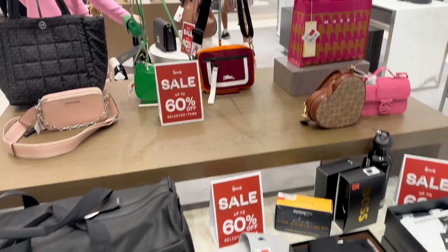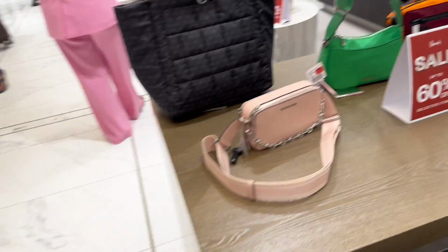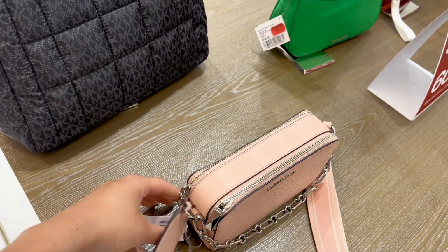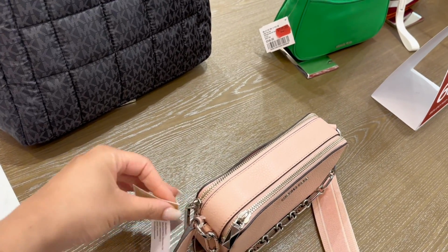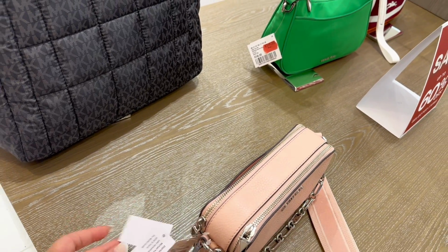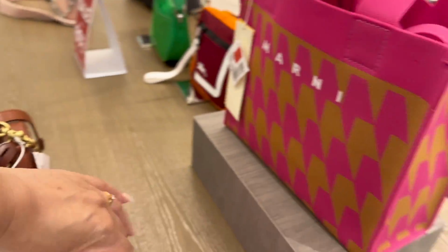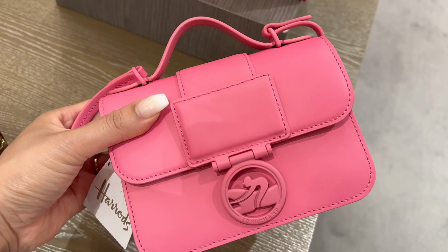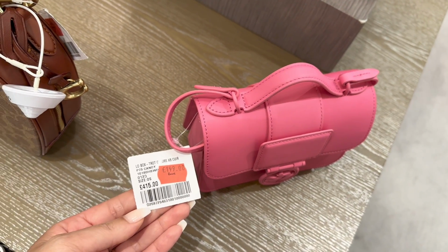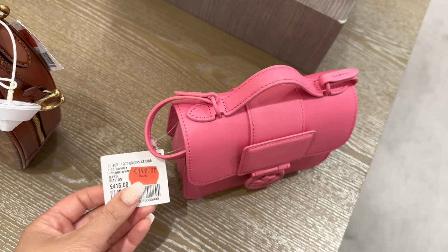Alright, here we have some sale items, some Michael Kors. I'm not really into Michael Kors, but let's see how much. What is the price here? No price. Here we have this one, a Longchamp one on sale. So that one is from $415 and now here $199.